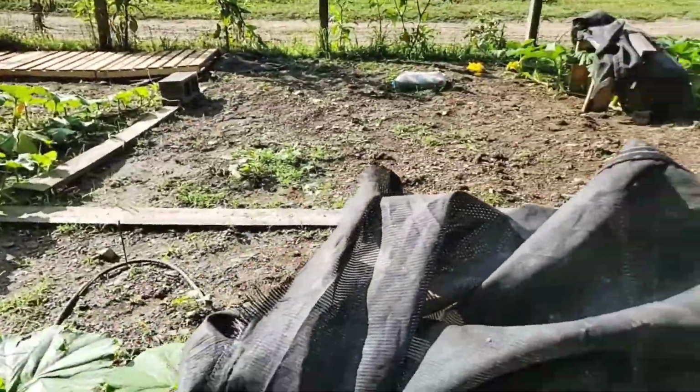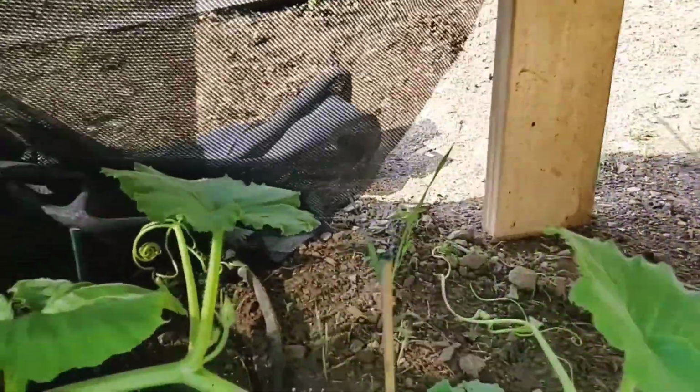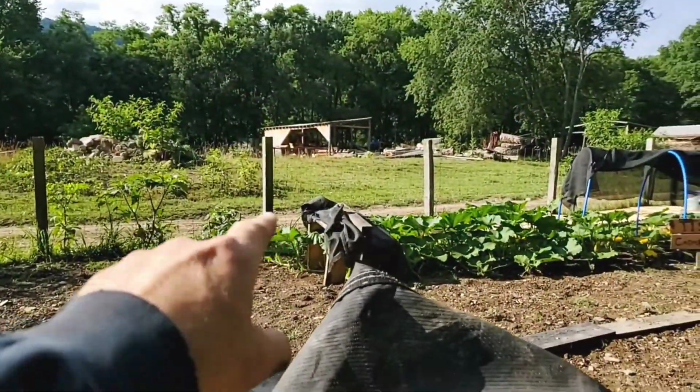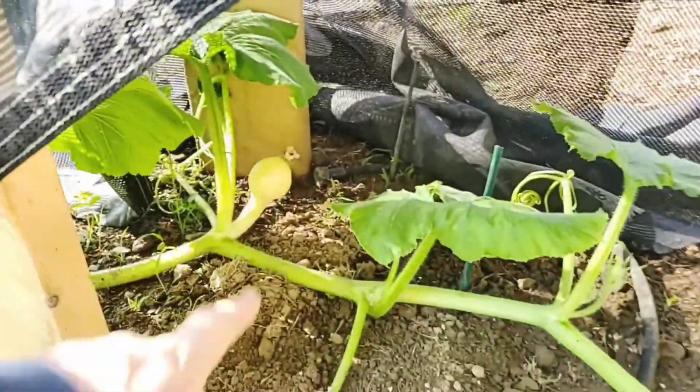This one was pollinated on June 20. Let's see. Okay, I got it backwards. This one was June 28th. That one was June 29th. So that's day 5. And this is day 6.